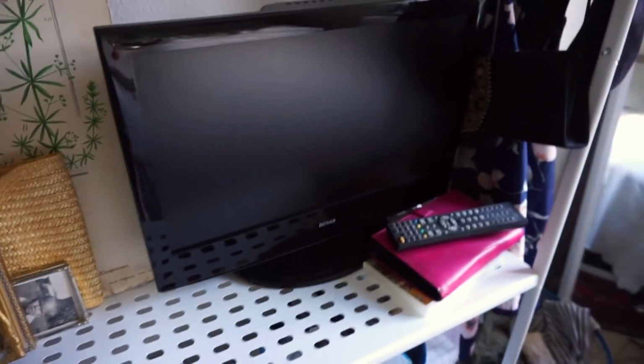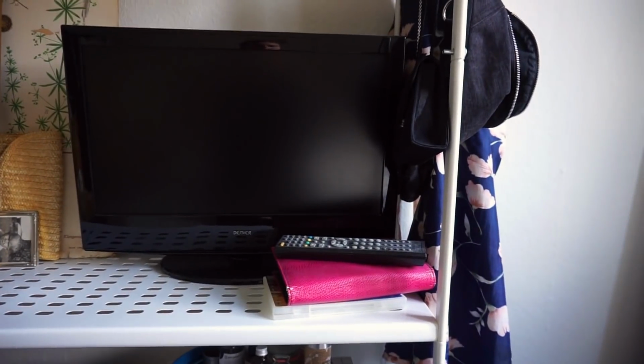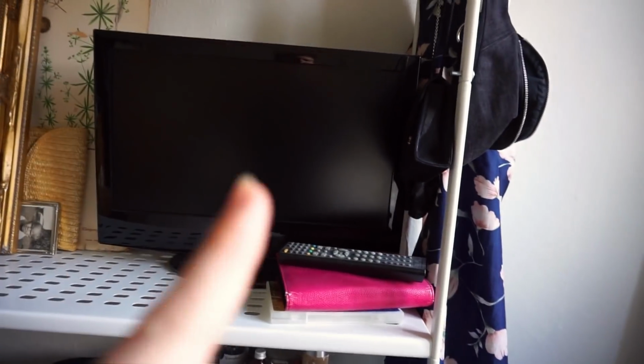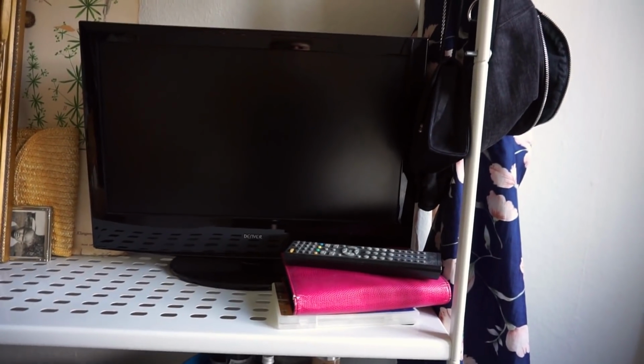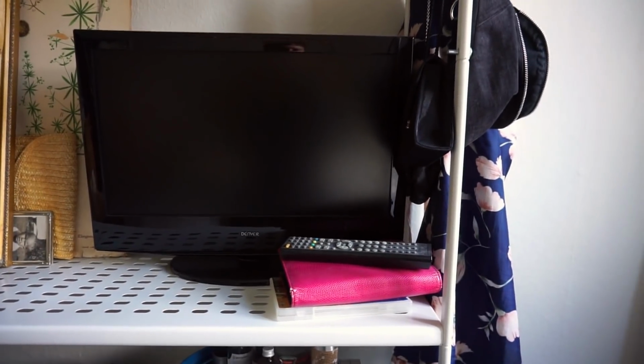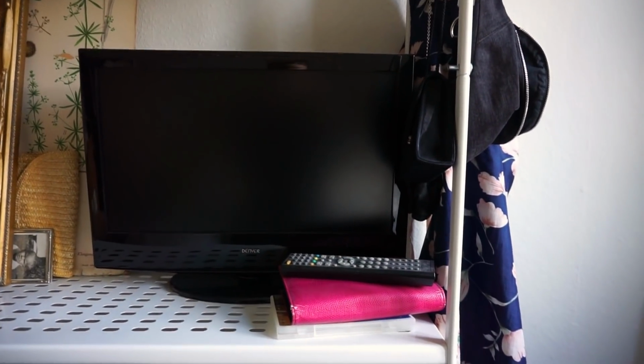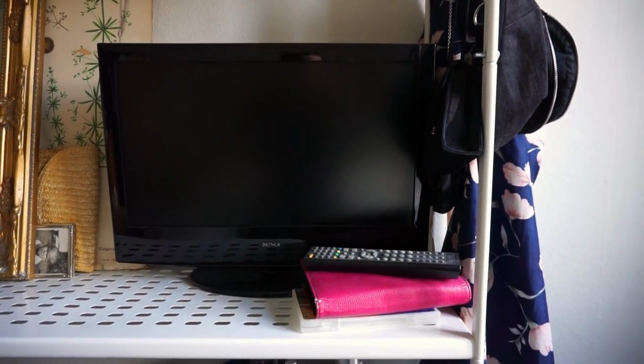Hello. Then I have a little television. This is not plugged into anything, so it doesn't have any channels, but it does have an incorporated DVD player, which is why I still have it, because I have lots of DVDs, and if I just want something in the background playing, I'll put on a DVD rather than streaming, because that's more environmentally friendly.